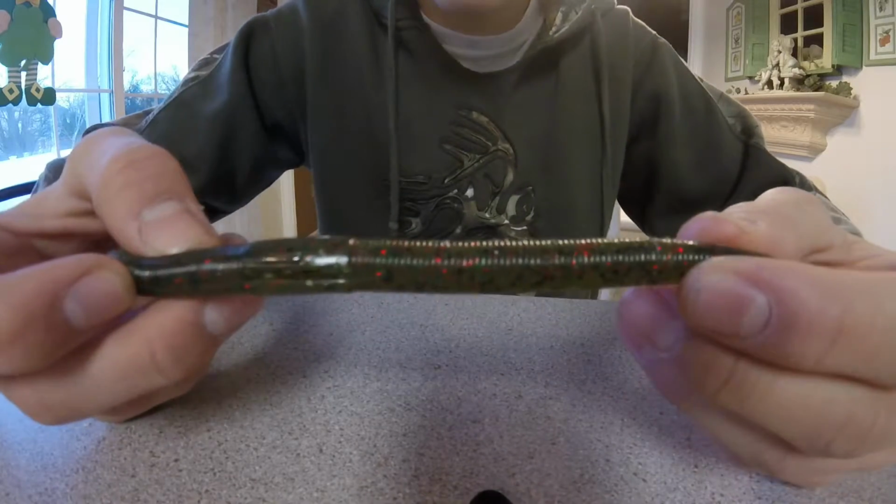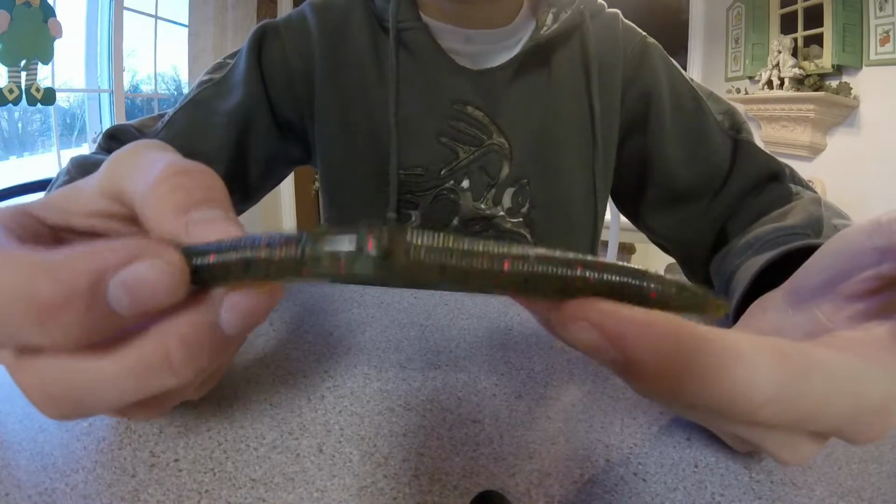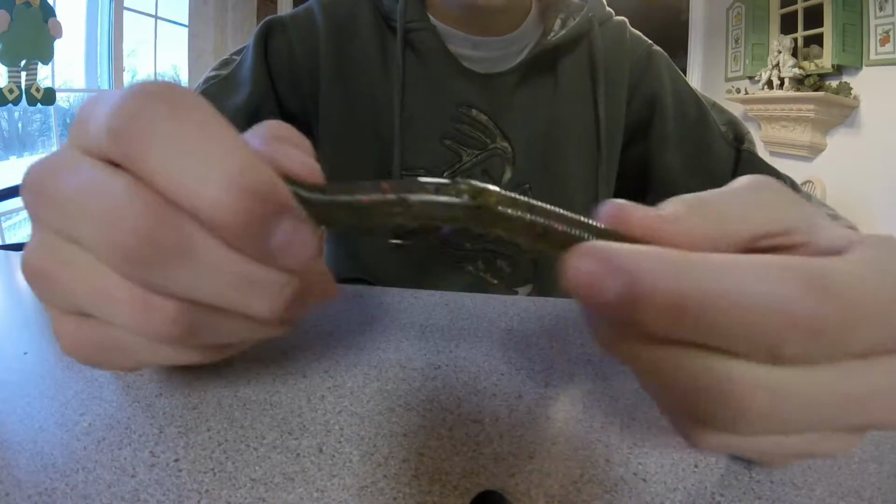Again, this is in a green pumpkin, red flake, black flake color. 5-inch with a 3/0 hook. Great lure. Highly recommend.